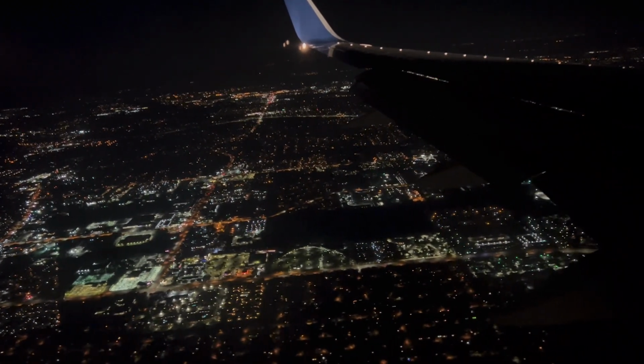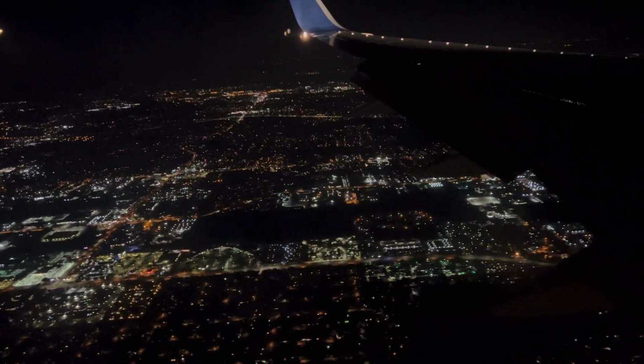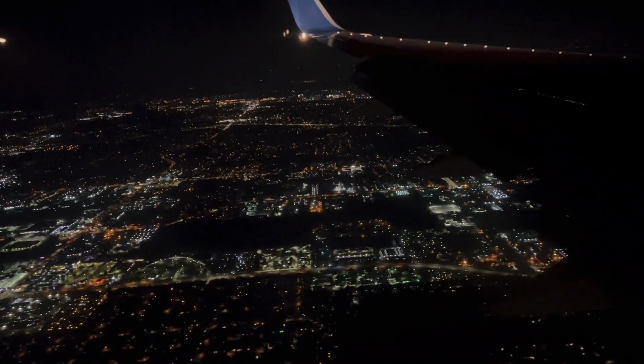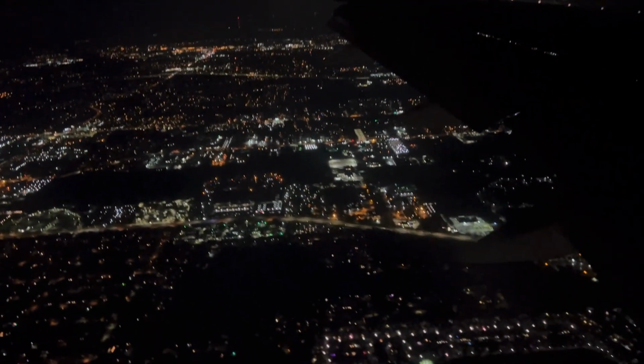So, we are clear to land on runway 18 right. We know that Spirit is in front of us, but the tower controller doesn't mention it. The spacing is adequate at this time for Spirit to land, and then we can land, so we're given landing clearance right away. Everything is perfectly normal for this approach.